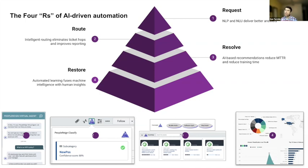When the virtual agent isn't sufficient, it's going to hand off with context by routing the new ticket or the new case to the most appropriate employee assignment group. And then once AI is used to automate the hygiene of that ticket as it's being routed, the third R, or resolution, is going to kick in. That's where AI will be able to present a set of next best actions to the live agent. So reduce your MTTR if the virtual agent wasn't able to achieve full autonomous call deflection.